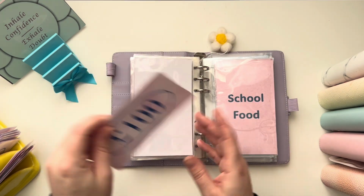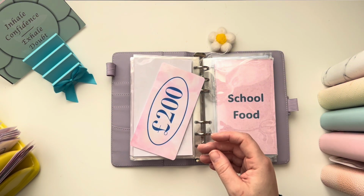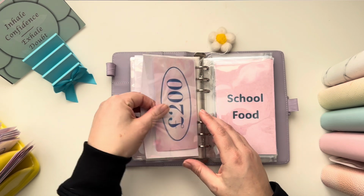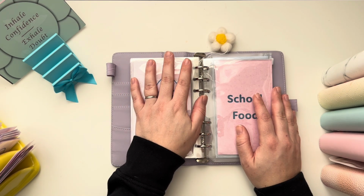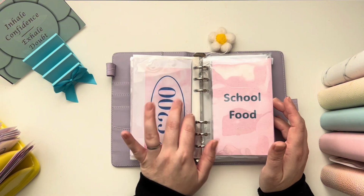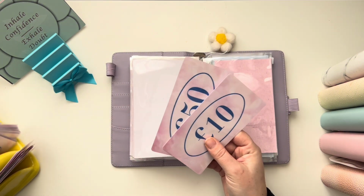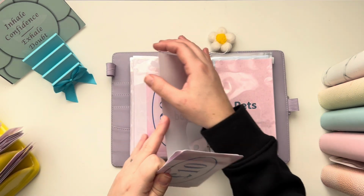Clubs is going to get another 100, so I'm just going to take this 100 out and put a 200 placeholder in. Monthly fees have come out, and gym has come out, so that will near enough all be gone. School food got 20, so that's now got 80, which is good.